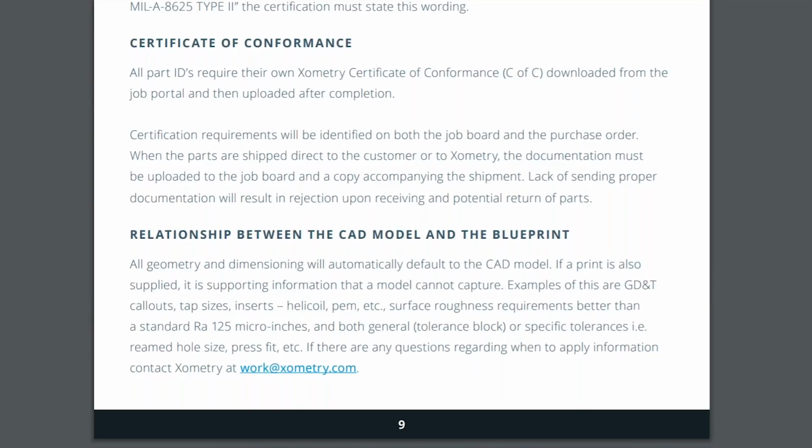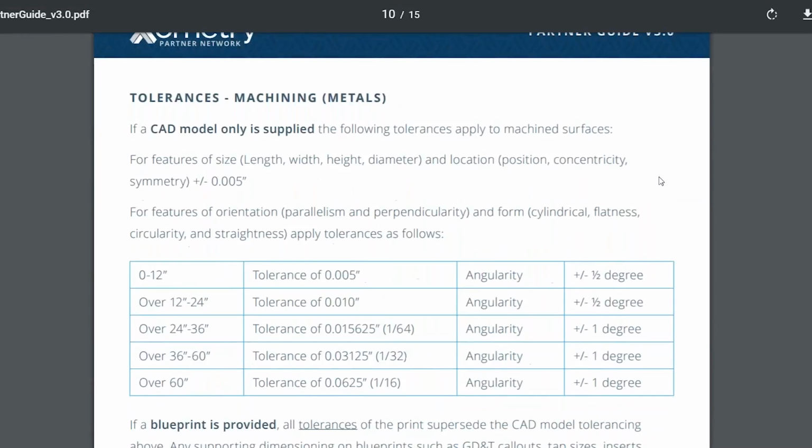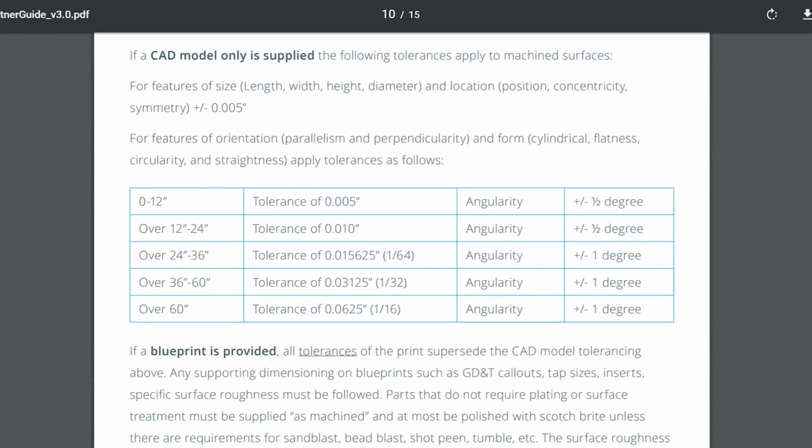And this is for GD&T, right, Bart? Correct. Yep. That is for paragraph 2 for features of orientation. If a blueprint is provided, however, all tolerances, and note that is underlined, the tolerances of the print supersede the CAD model tolerancing above. So we're going away from plus or minus 5, and we're going to specifically the tolerance block on the print.